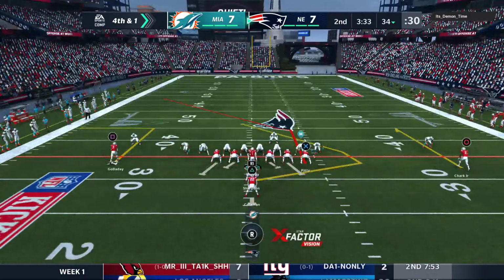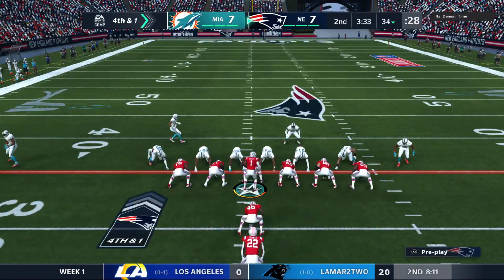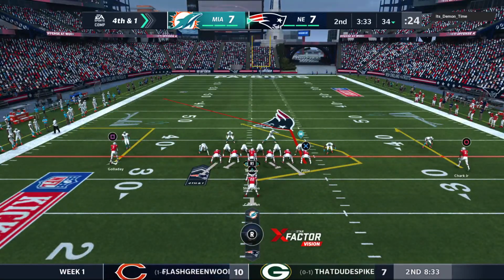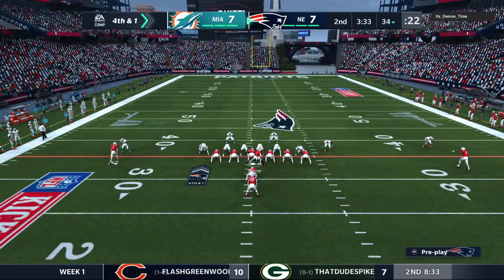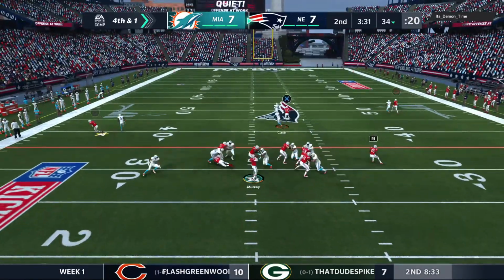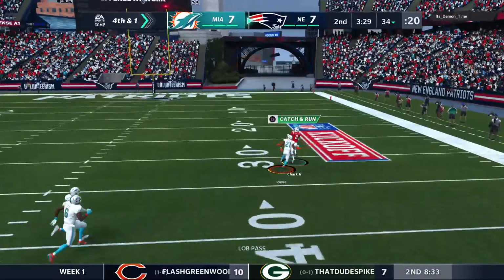And how about this one now? In their own territory, a gutsy call. They're going to go for this on 4th and a yard. They do go for it. It's Murray. And he'll let this one go deep.